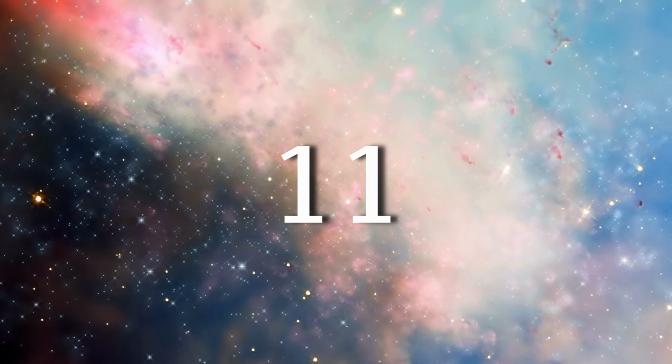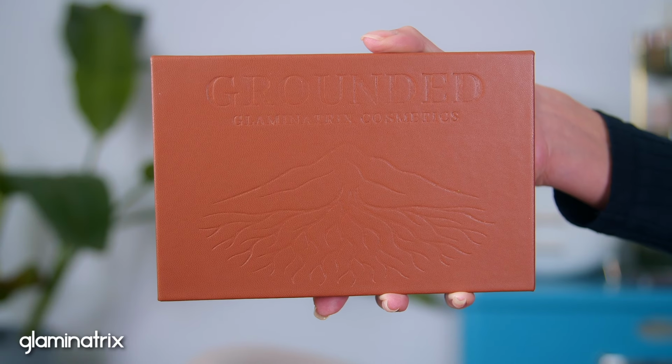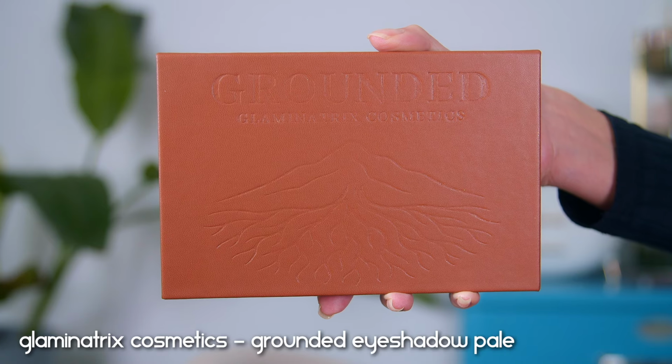Number 11 in my ranking is gonna go to Glaminatrix, and this is their Grounded eyeshadow palette. So this is the palette by Glaminatrix where I feel like they have this amazing formula in here. And with the Nearly Natural eyeshadow palette, I feel like that was lacking a little bit because this is so different. Like, this is exactly what I expect from them.